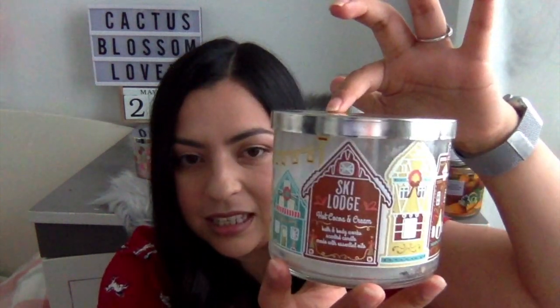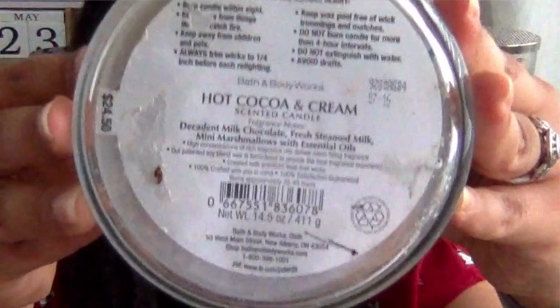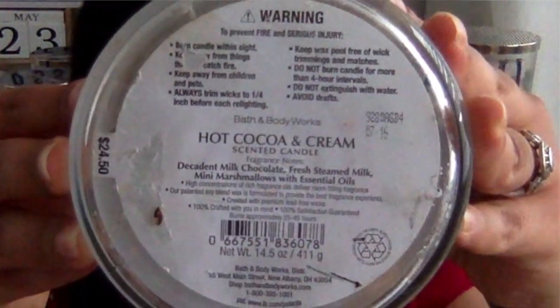This is an empty from the Land of Sweets. It's Ski Lodge. This one is hot cocoa and cream. Does it still smell? A little bit. But this one was decadent milk chocolate, fresh steamed milk, mini marshmallows with essential oils. I fell in love with hot cocoa and cream. This was the first hot cocoa and cream that I've owned from Bath & Body Works. And let me tell you, it smells just like hot cocoa and cream.